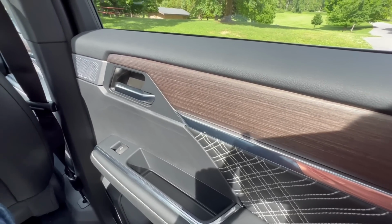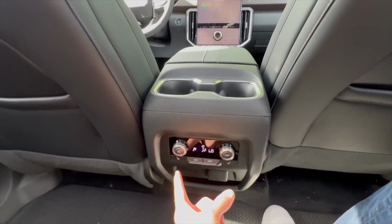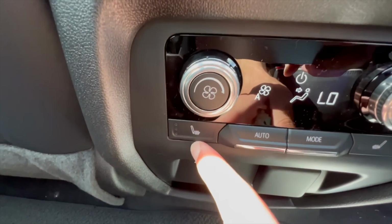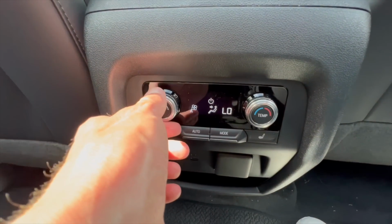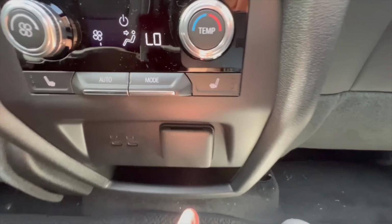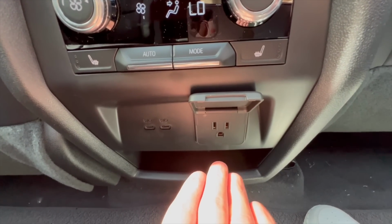And before we leave this beautiful second row, we will go over some of the features. Down below here, the kids in the second row of the Denali here do have, look at that, heated seats in the second row. That is very cool back here. They also do have their own climate control like they had in the Elevation models. And then the second row passengers do have their cell phone chargers right there. And just like the Elevation model did, there is a household power outlet down there.